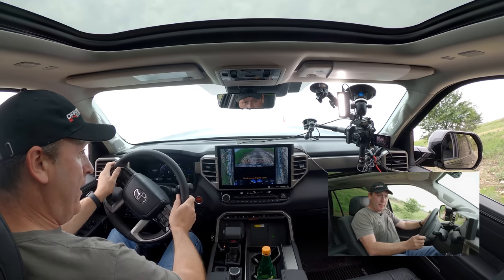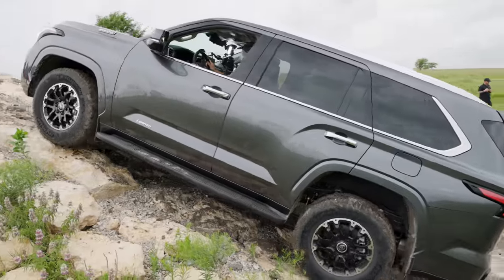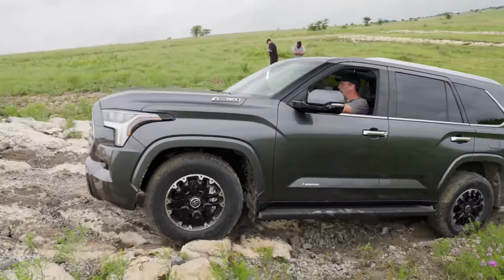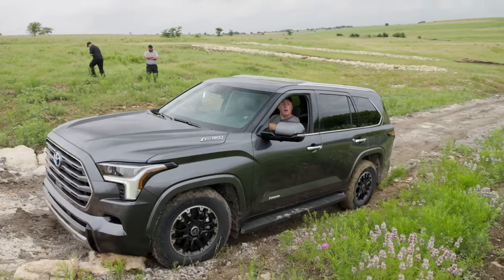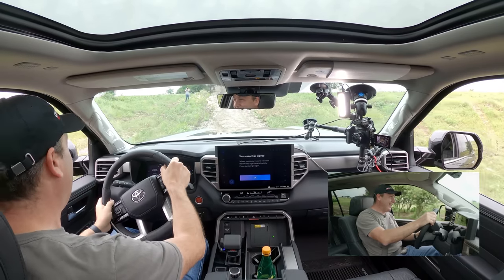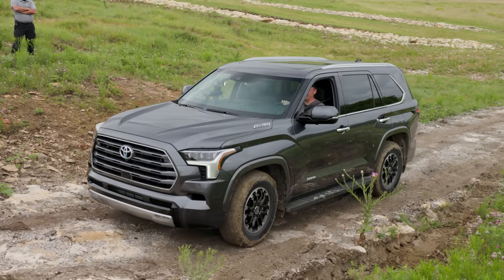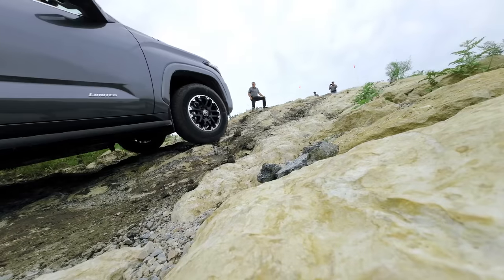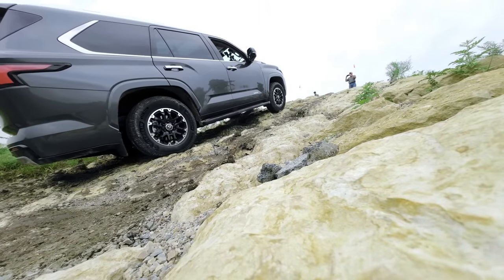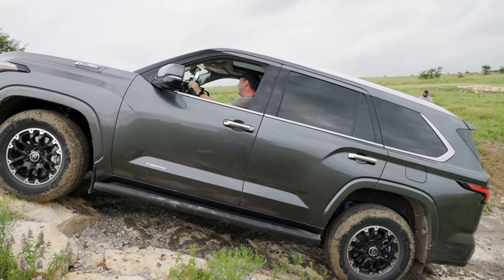Okay, so we're gonna back up and we're gonna try this again. Super slippery stuff. We have a lot of momentum with this vehicle, so I'm just gonna let momentum take me down. And we're gonna charge that again to try to get mud off. Okay, so now we're good there. Let's go ahead and go up this. Keep the momentum. I know, I've screwed up my one opportunity.